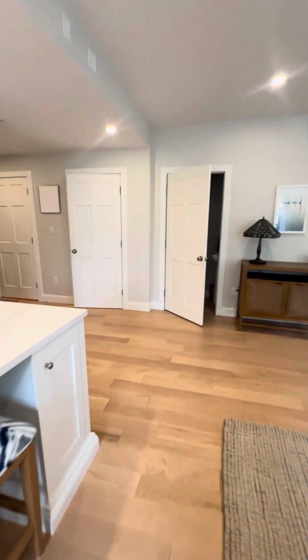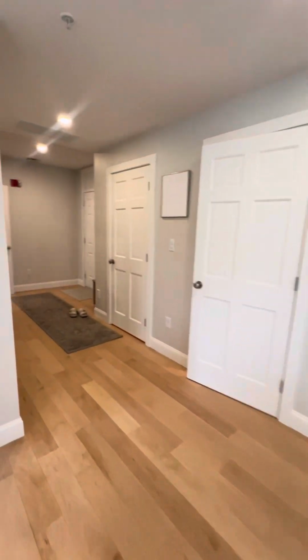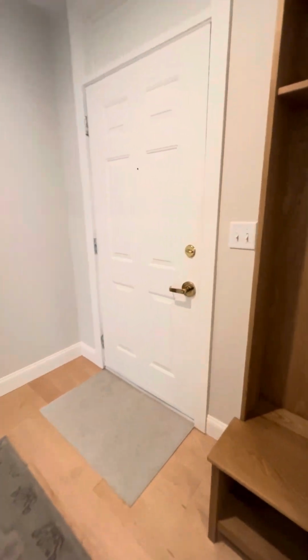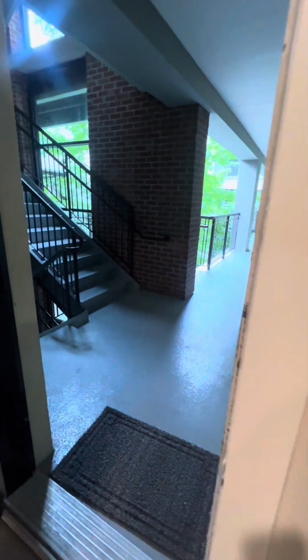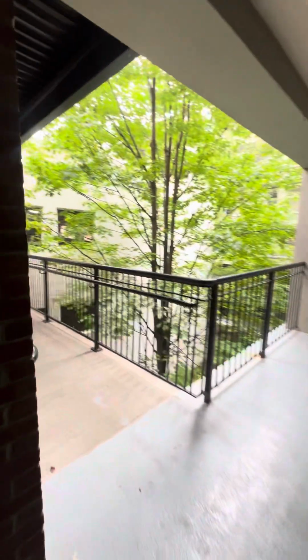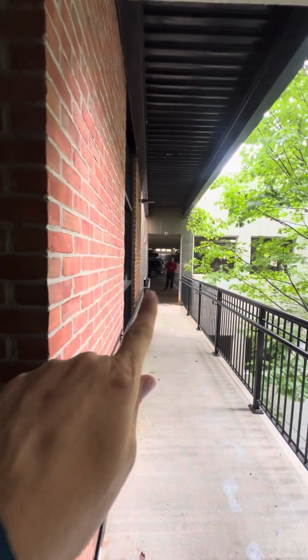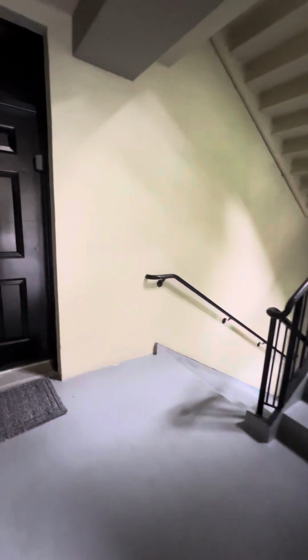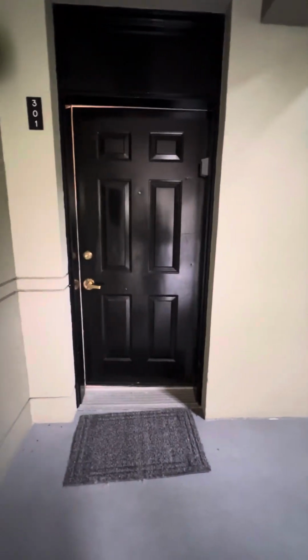Let me start at the entrance to the condo. I took a picture of the parking garage. It is on this level, so you have no stairs to get here if you park in the garage. The garage is just through here, and you have two side-by-side parking spaces, covered but not heated. And then you have the unit.